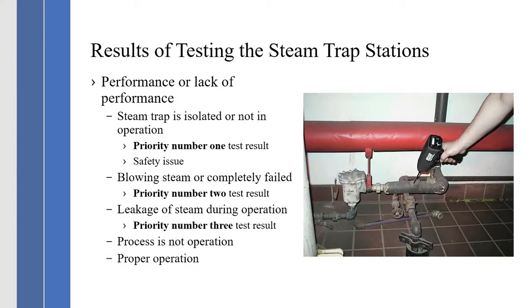Results from testing the steam trap station. Performance or lack of performance. Steam trap is isolated or not in operation. Priority number one, test result. It's a major safety issue. We go out all the time on steam distribution systems and they have their steam traps blocked out, isolated. These are critical steam traps. The steam traps are put there for a reason: to remove condensate that will form in the steam distribution system. If the steam trap is not in operation, condensate can accumulate and cause severe water hammer. So these are always priority number one.